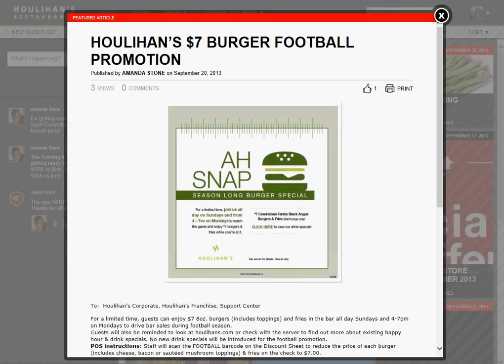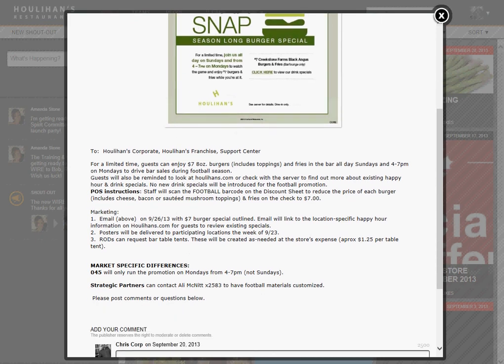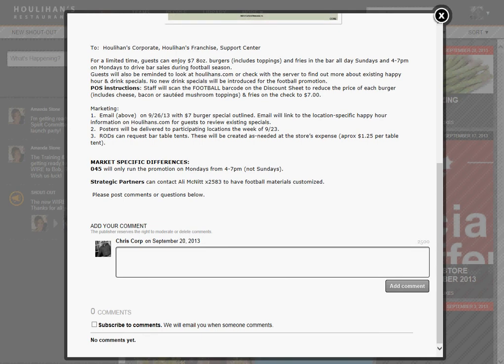At the top of an article, you can see who published it or who is responsible for the information. To the right, you can like it or you can print. Within the body copy, you'll find links to important supporting information. But here's what's new, and what will be most critical to improving communication using Jostle.